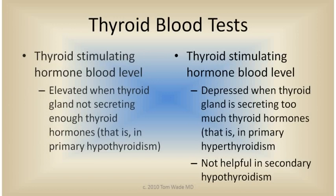Evaluating thyroid function involves measuring the hormone made and secreted by the pituitary gland, thyroid stimulating hormone, TSH, and measuring the hormones made and secreted by the thyroid gland, T4 and T3, although we usually don't need to measure T3. It turns out that pituitary thyroid stimulating hormone blood level, TSH, is high when the thyroid gland is not making and secreting enough thyroid hormones, primary hypothyroidism.